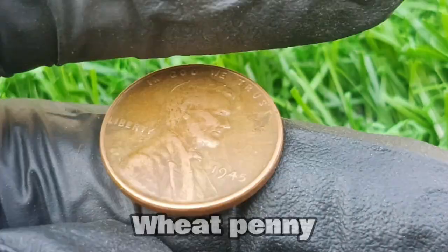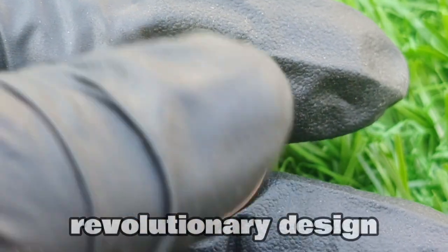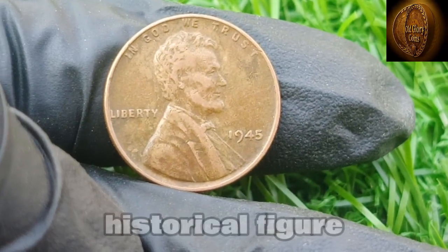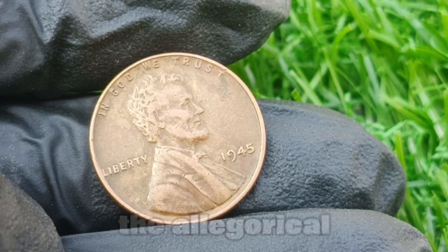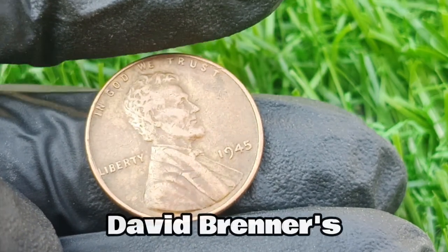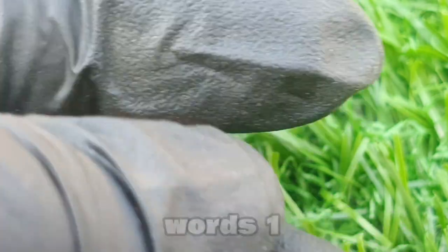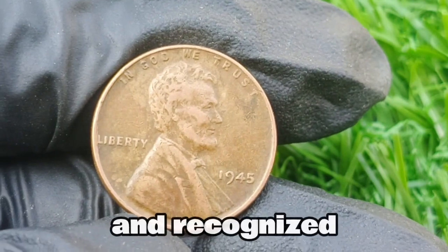The Lincoln Wheat Penny, first introduced in 1909, was a revolutionary design for its time. It was the first American coin to feature an actual historical figure on its face, replacing the long-standing use of the allegorical Lady Liberty. Victor David Brenner's iconic portrait of Abraham Lincoln on the obverse, paired with the two graceful wheat stalks framing the words "1 cent" on the reverse, became one of the most beloved and recognized coin designs in American history.